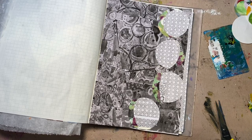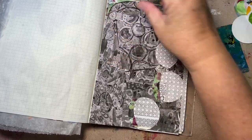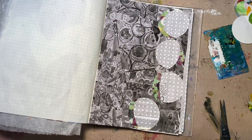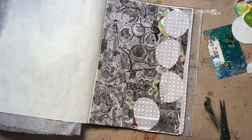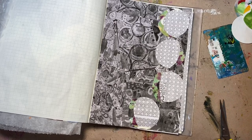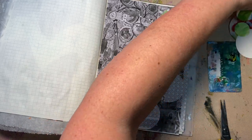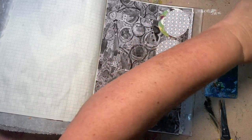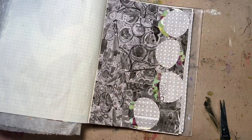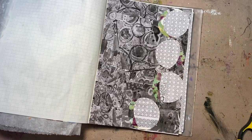All right, let's see if I can throw some of these little snippets away. Ooh, that's a pretty one. No. What can I throw away here? I can throw these away. Okay. All right, I still have some circles left over here. Oh, here's a bright one, but that would not have been a good one for this. Although, nope, nope, nope. Okay.